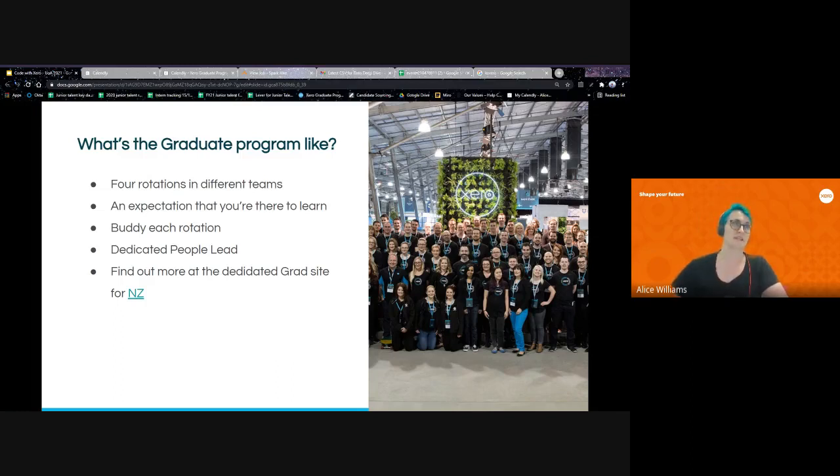But over the course of the year, the aim is to learn as much as you can, really develop your technical skills, but also your soft skills, and come out the other end of that year with just a really broad knowledge base of different tech stack and areas of Xero. So it's a fantastic opportunity, and I think all the grads do really surprise themselves with how much they get done in a year's time.